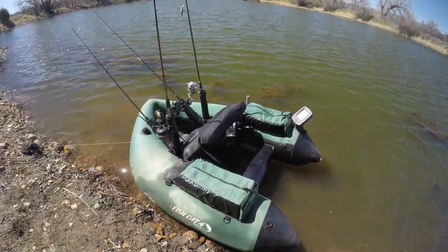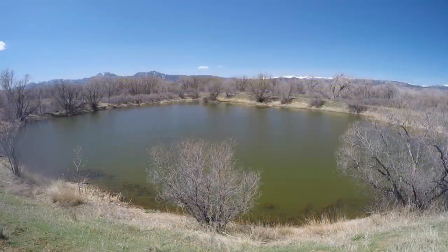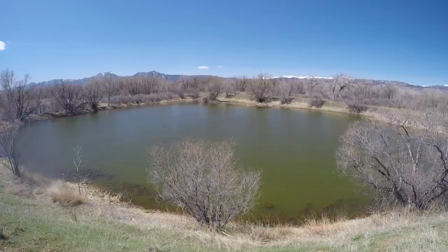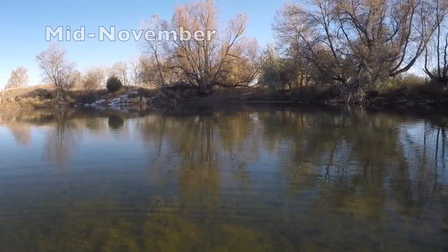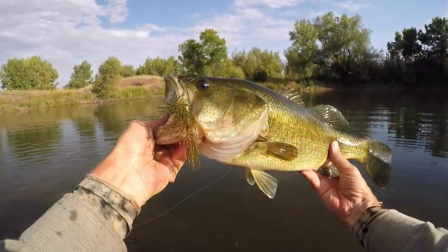So to get out of that wind, we'll be hitting a wind-protected water. And you may recognize it as our recent fall transition laboratory pond from Video Fishing Journals 25 to 28. This pond is nearly surrounded by steep banks that can block much of that wind. And we might just be curious to see it in the springtime, since we spent considerable time there through the fall transition. And you might want to see Video Fishing Journal 26 in particular to see what this little water body has to offer in terms of quality fish.